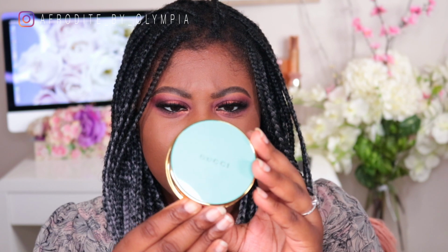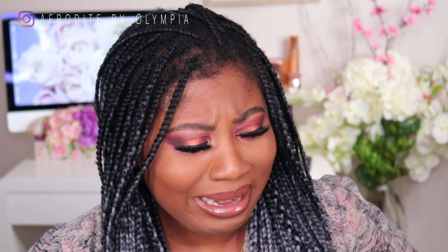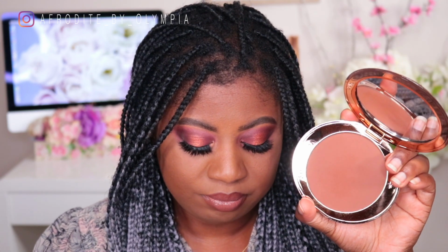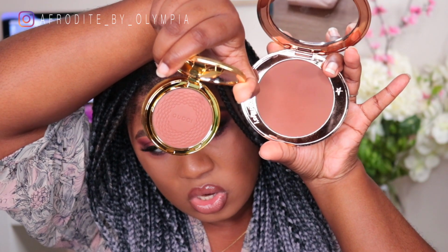There's the bronzer. Okay, so this bronzer has 12 grams of product, or 0.42 ounces. That is tiny. 12 grams? Oh, that's not that bad. The Charlotte Tilbury Airbrush bronzer has 16 grams in comparison. But her pan is legit massive, so hand size comparisons there.